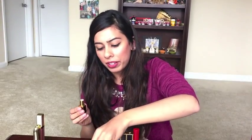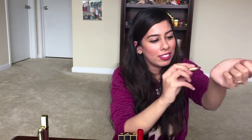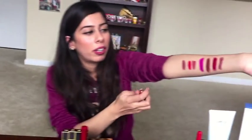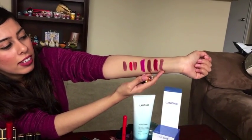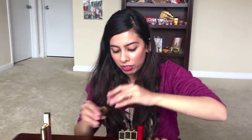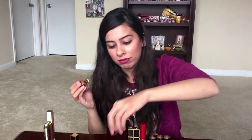So anyway, I just showed you the size, so now I'm gonna show you the shades. I'll start off with Guillermo. I've already tried these, but I really like the TF embossing, and I don't want it to fade away. So I'll have to make smaller swatches now because I'm running out of room, but that's Guillermo. And again, it's a plummy brown, deep plum brown shade. You'll see that I'm liking the current brown lip color trend.